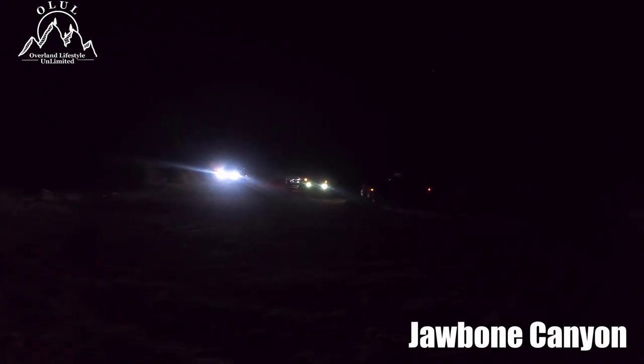We left Los Angeles and drove 120 miles north and set up camp in Jawbone Canyon, just 10 minutes away from Red Rock Canyon State Park. Our plan is to hit up the trails first thing in the morning.